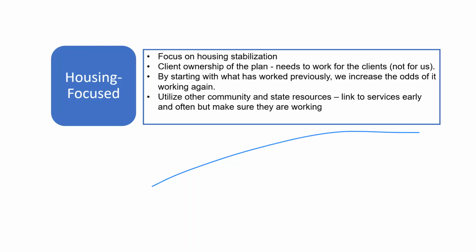And that's with, starting from what has worked previously, explore with them. How were they able to be in society and be successful previously? What did they do? What did their day look like? What do they do to keep themselves occupied, keep themselves productive? Because once you know that information, you're able to increase the odds of it working again.